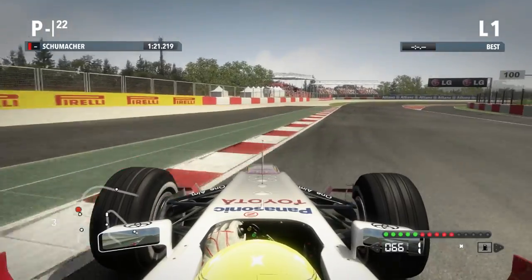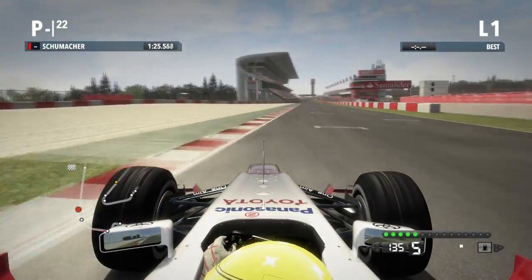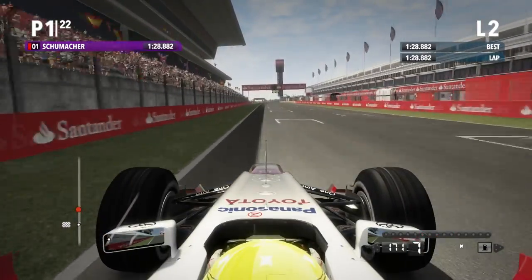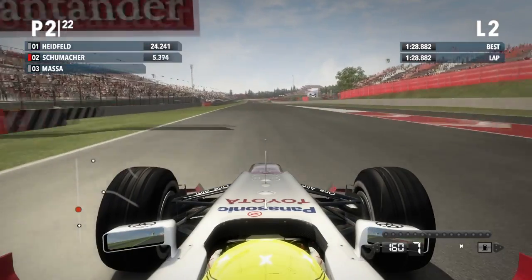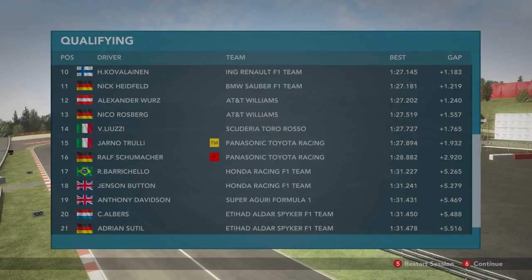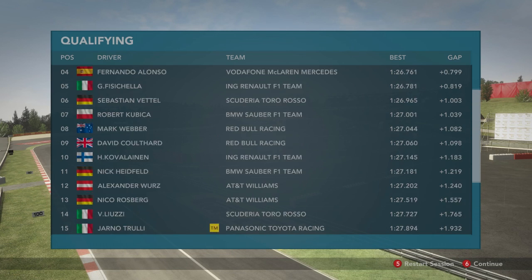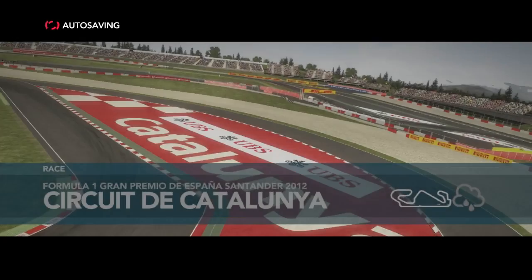Our only lap, it's not going to be the quickest lap in the world, but it will have to do. As we come across the line, it's a 1:28.8. Not the best of laps, I've got to say. We'll see where that puts us. Overall it puts us P16, so it could have been worse, but we'll have to take it on the chin, just behind our teammate Jarno Trulli. It's a different race up front, as Raikkonen got pole, Hamilton second and Massa third. We've got to see how it goes as we go into the race.